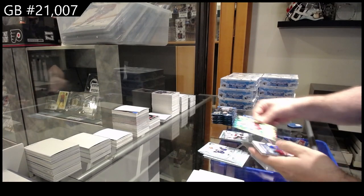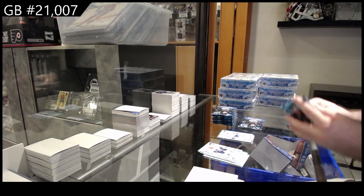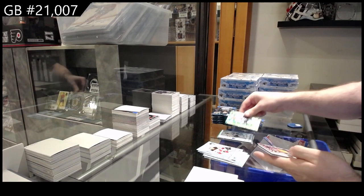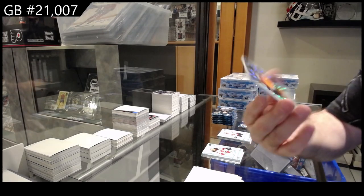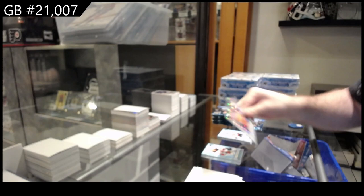We got a green of Jarvis for Carolina. Kubalik Crystals for the Red Wings. Purbix for Tampa rookie. Green of Brent Clark for LA. We got a Kostelic for Ottawa. And a Noah Cates for the Philadelphia Flyers rookie.